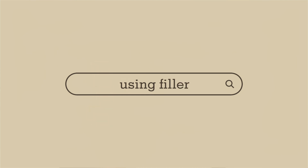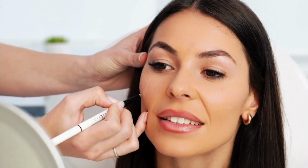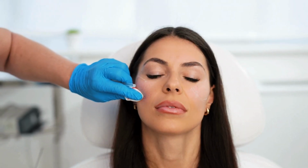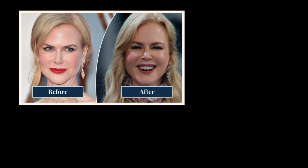Using filler. Some people who are finding that their skin is becoming more hollow may consider using small amounts of filler in their skin. However, huge caution, if you choose to get off this medication, there is a chance you will gain some of the weight back and it will most likely show up in your face. So be very careful with how much filler you use because you don't want to have an overfilled, puffy face.